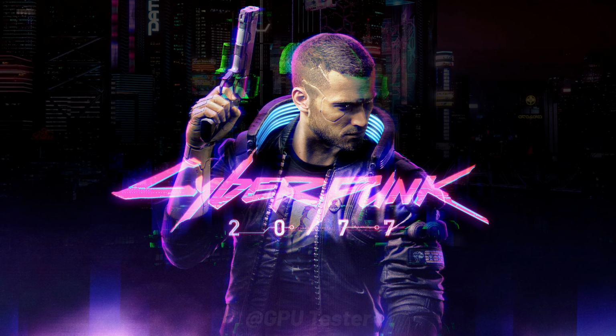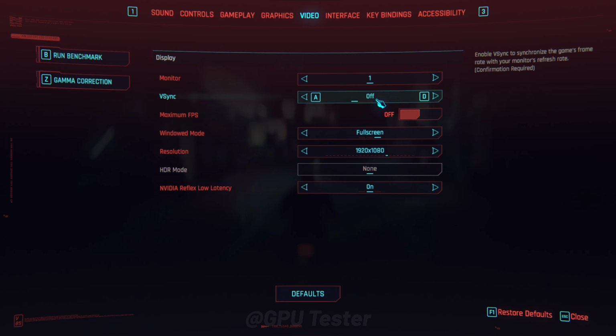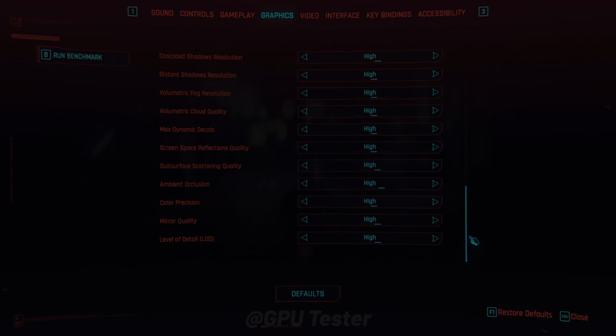Next up, Cyberpunk 2077. For Cyberpunk 2077, I've used the exact same settings on all three GPUs, and you can see them on the screen now.